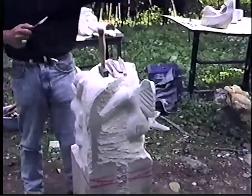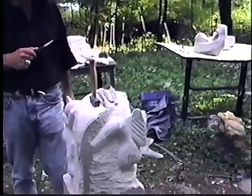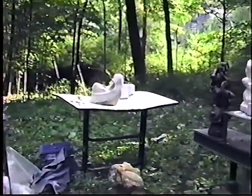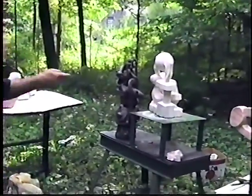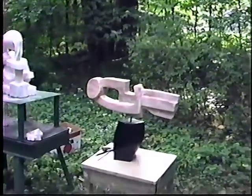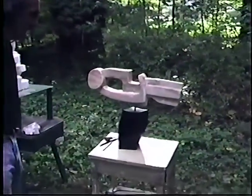Perhaps you want to see the other pieces in the yard. I sure would. Which one would you like to talk about? Oh, well, we could talk about this pink alabaster piece. This one is Colorado pink alabaster.